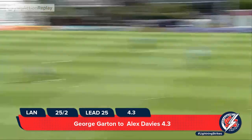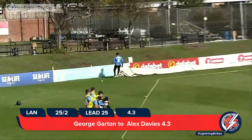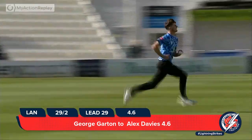This is off the face of the bat, and just over short third man, and down towards the boundary, and that's gone for 4 runs. He just leant back there, didn't he, Davies, and worked it off the face of the bat, on the back foot early on. Lancashire Lightning.